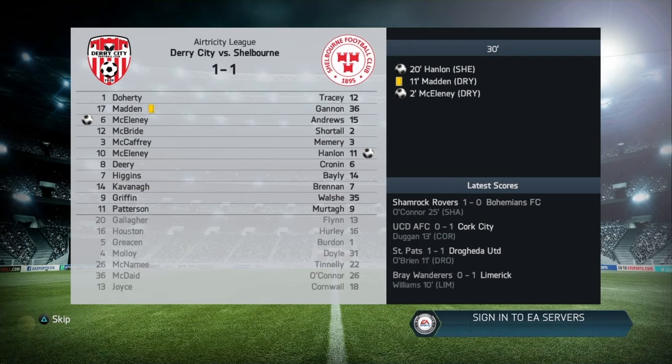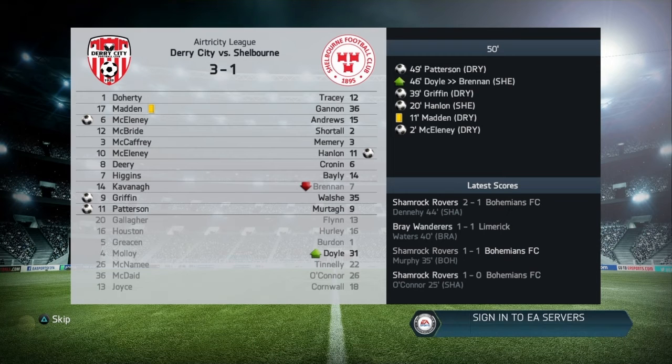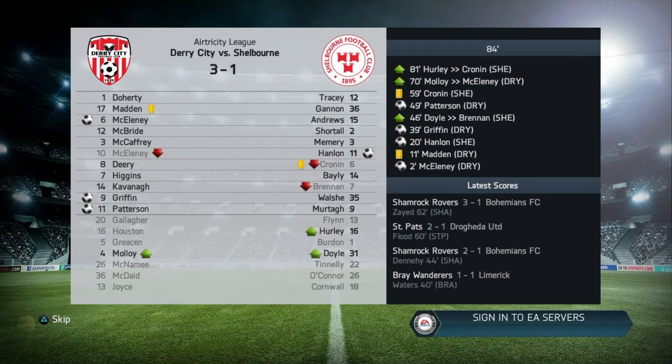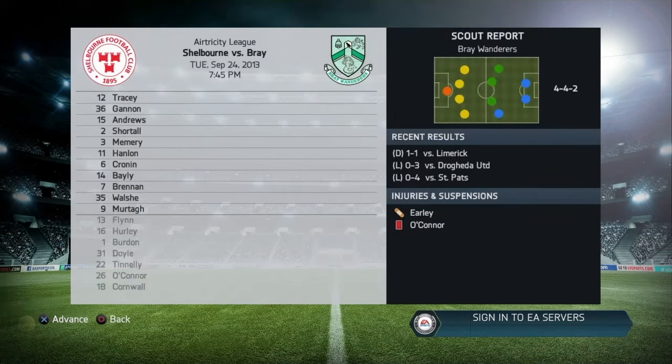At the top of the table remain Shamrock Rovers with 18 points. In second, Dundalk with 14 points. In third, Sligo Rovers with 11 points. In fourth, Derry City with 9 points. Bottom of the table, Bray Wanderers with 1 point. And then reading up the table, second bottom, Shelbourne with 4 points. Third bottom, University College 1.